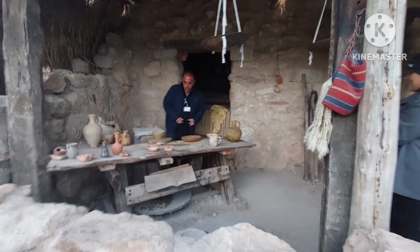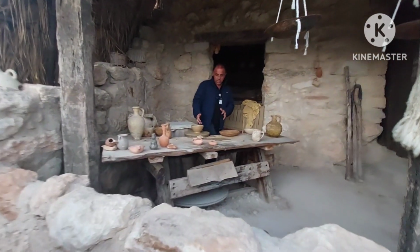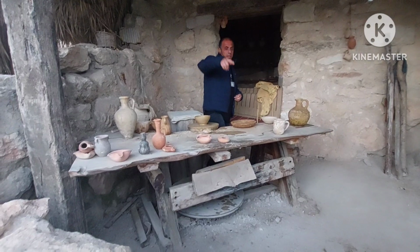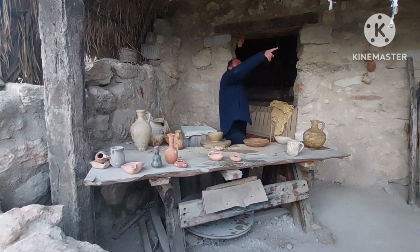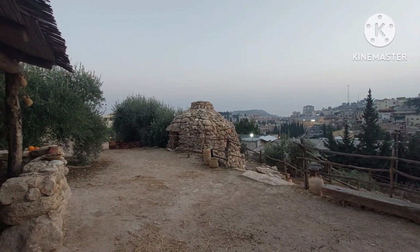Now, this is making the pottery. Okay? They make the different kind of dirt down there in the pool. Then bring it here and they make the shape they want it. Then they put it inside to dry. And then they put it in the oven. They bake it and it comes like this. That's the oven.